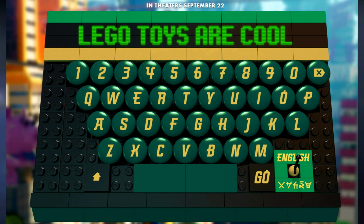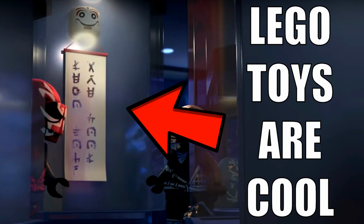Now this is a very funny little Easter egg the designers put into this video, and of course, well, all along I honestly was thinking this scroll was a very important piece when actually it just decodes to Lego toys are cool. Now I think this is pretty interesting because of course the minifigures who see this script can read it because it's in their own language, so it's almost like they can understand that they're Lego toys, or maybe they don't realize that they are Lego. I don't really know. This could really expand it to something crazy.